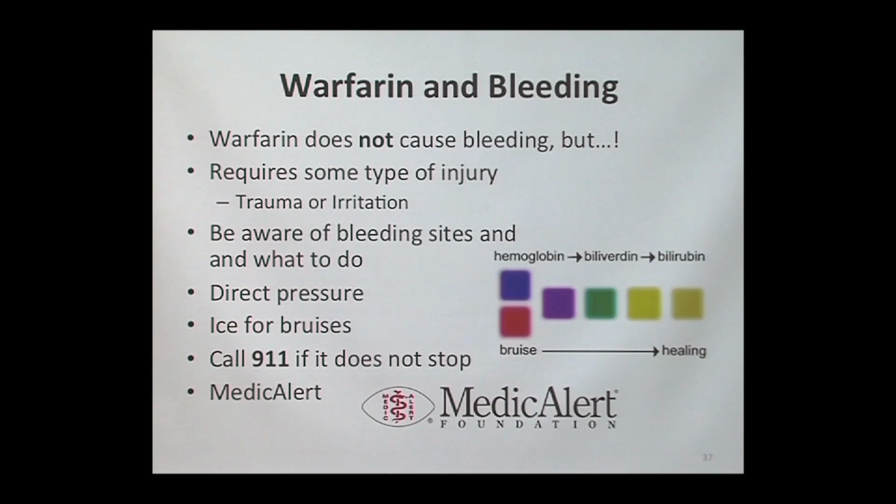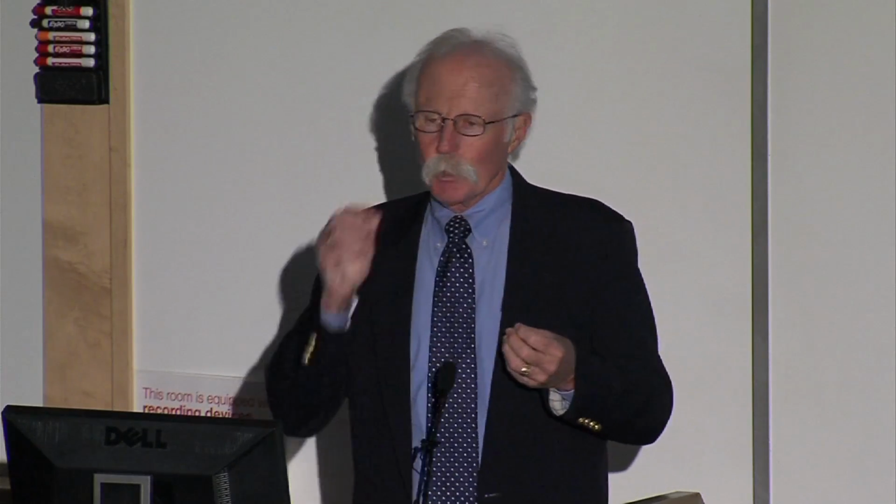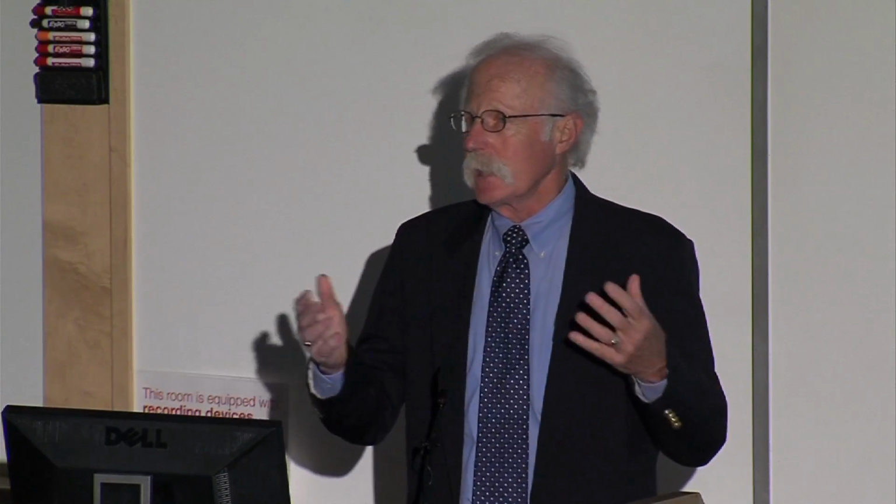You can definitely bleed when you're taking warfarin, but warfarin does not cause the blood cells to come apart and blood to seep out into the environment. You must have some type of injury. Something must disrupt those blood vessel walls for bleeding to occur. So it may seem like a minor point or just semantics, but I think it's important to realize that just because your INR, your blood test, is high doesn't mean that you will have bleeding. There needs to be some kind of injury.